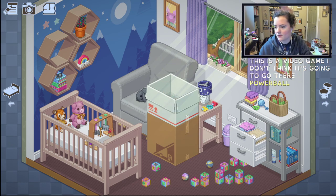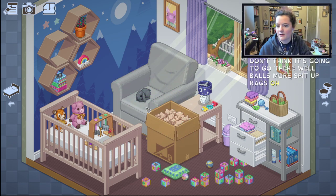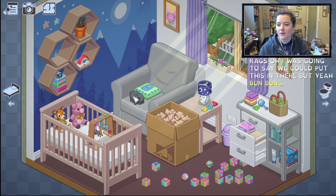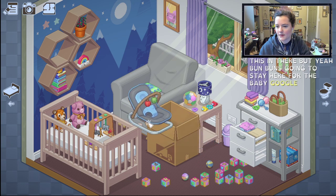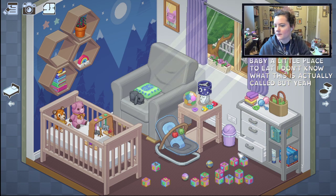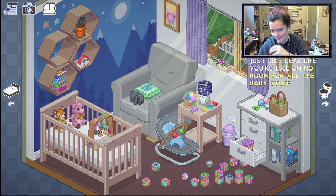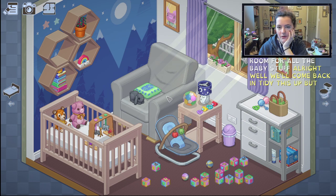Little balls. More spit up rags. Oh, I was gonna say we could put this in there, but yeah. Bun Bun's gonna stay here. More books for the bebe. Oh, a little play seat. I don't know what this is actually called, but yeah. God, just like real life, you're like, ooh. No room for all the baby stuff. Alright, well, we'll come back and tidy this up, but ugh.